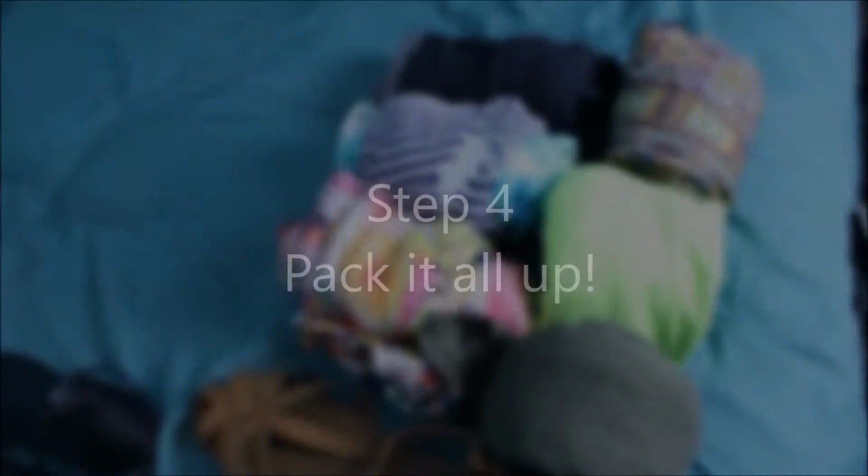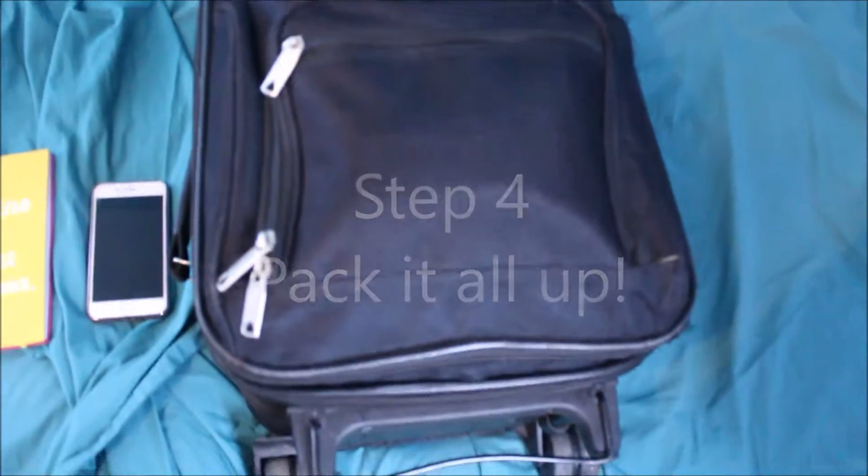So the fourth and last step is to pack it all up. Of course, you have to put this all in a bag. My best friend Asha let me use her small, tiny carry-on bags. That's what I used to pack this time.